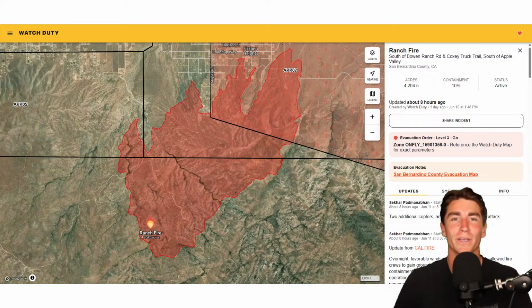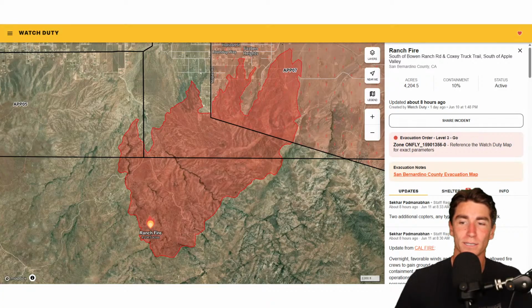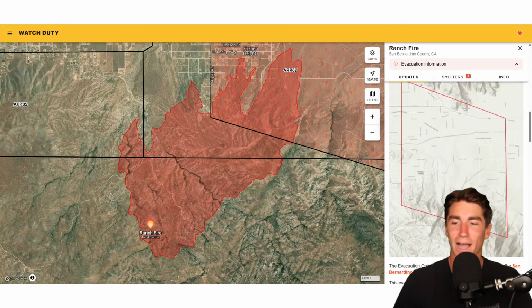All right, we're going to be looking at the Ranch Fire, our first fire that we're doing an update and forecast on for the 2025 season. The reason I'm doing an update on this is it is over 4,000 acres and it's still showing up as 10% containment. Although the main question we're going to be asking throughout this video is, is it still actively burning?